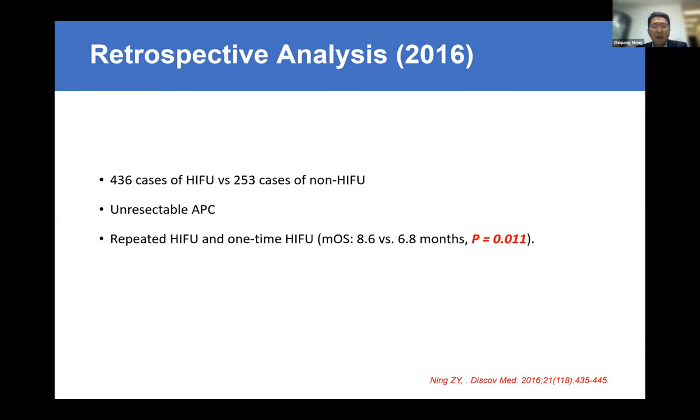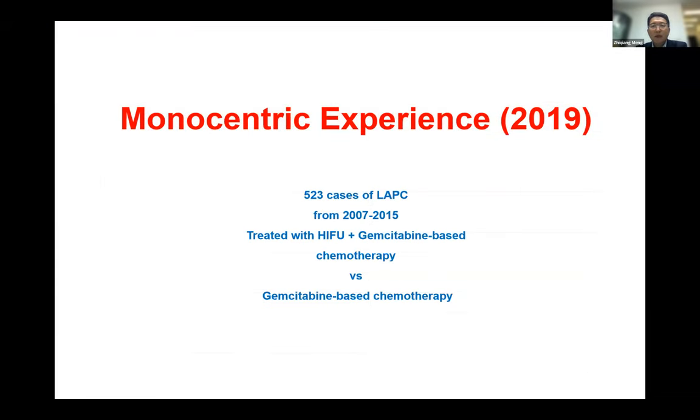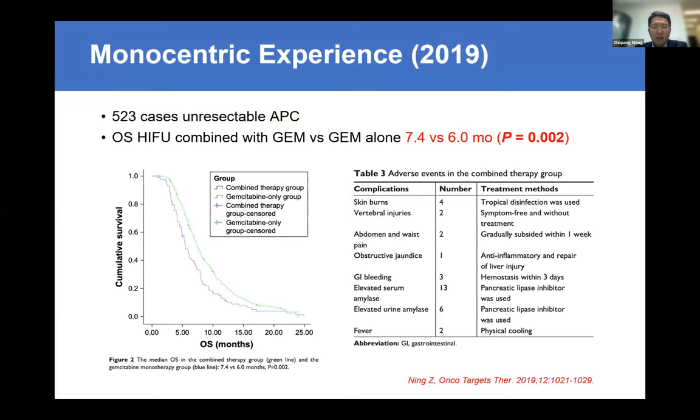Because with HIFU, we need to cure the cancer. This is the safety analysis of single HIFU and multiple HIFU. It looks very similar, so there is no problem; multiple HIFU is safe. In 2019 we published another paper comparing HIFU combined with gemcitabine-based chemotherapy against gemcitabine-based chemotherapy alone. Very obviously, the combined HIFU group has a survival advantage, prolonging survival time by more than 1.5 months.